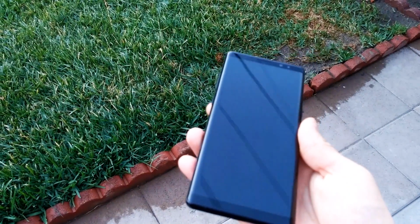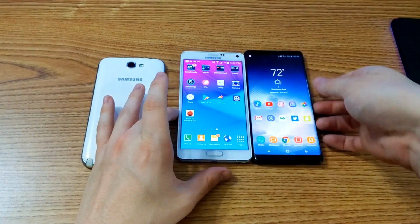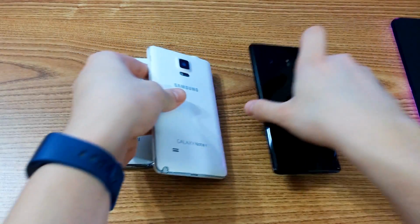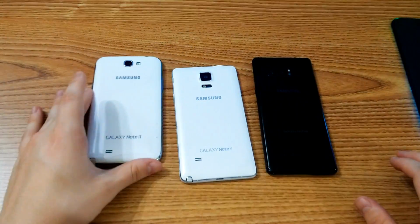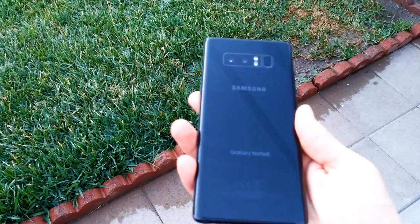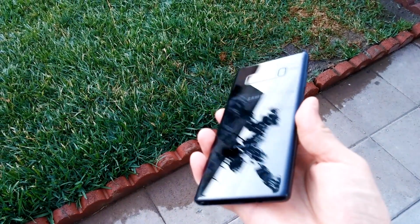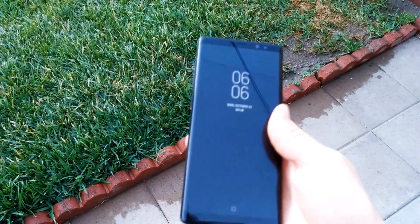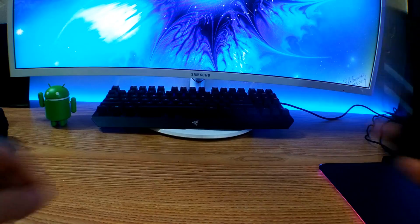So, making the jump from a 5.7-inch display on my Note 4 to the 6.3-inch display on the Note 8, I was expecting a huge difference. Well, the Note 8 actually feels smaller. I can't tell that it's in my pocket unless it has a case on it. That could either be a good thing or a bad thing, but for a phone this size, I'd say it's good. In my hand, this is also the most comfortable phone I've ever had.